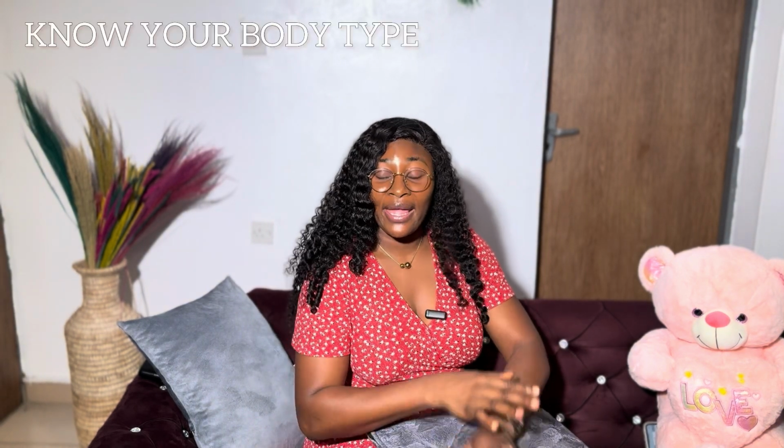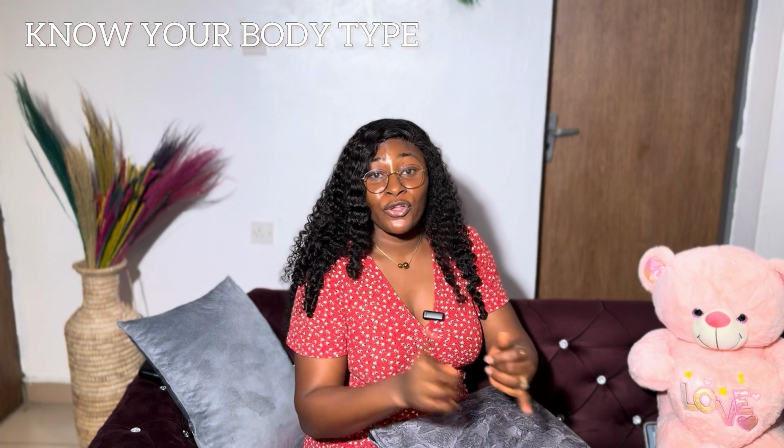Now, the second tip on my list would definitely be knowing what suits your body type. Everybody has different body types. You have people who are hourglass. They have that figure eight shape. There are some people who are rectangular. They look boxy up and boxy down. There are some people who are kind of like a triangle, meaning they look big up and small down. So you really need to know what works best for you, and what would fit you.